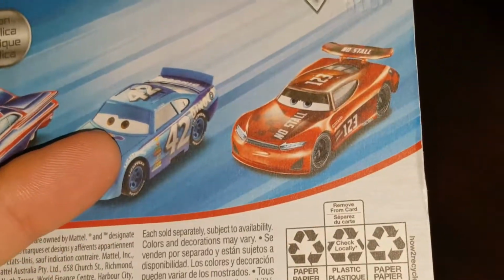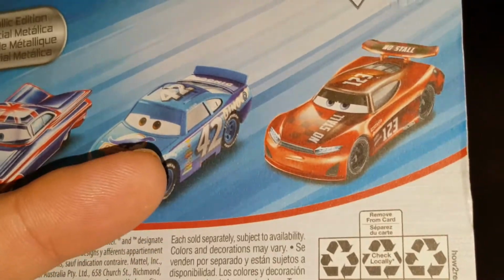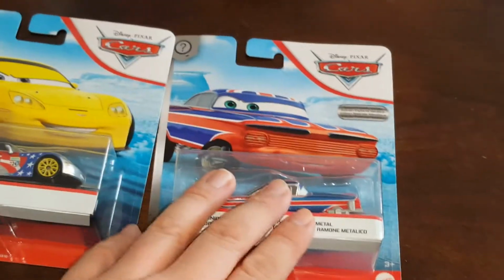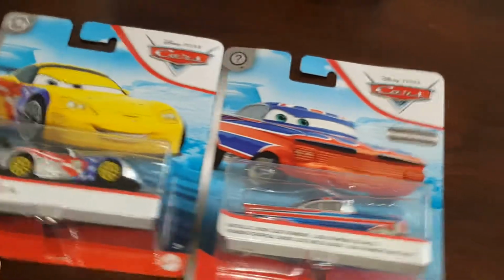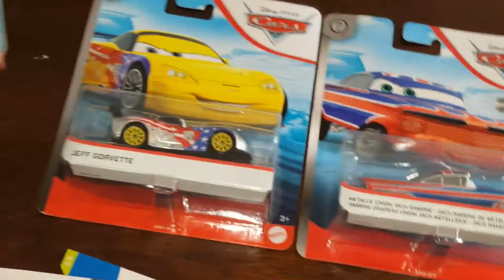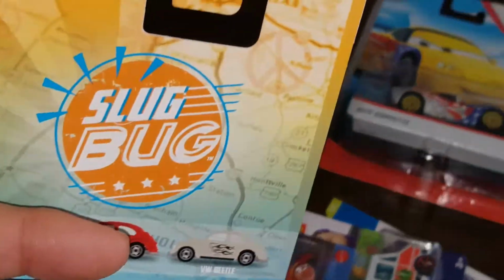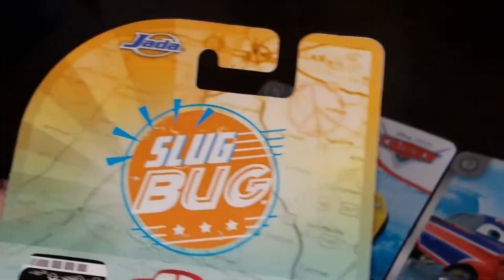I wanted that Dinoco one. I think I found that orange one, but I'm not sure. But yeah, pretty cool. I get more lucky on these than supers and the White Lightnings and the Johnny Lightning and what's it called? Green Light, the green machines.